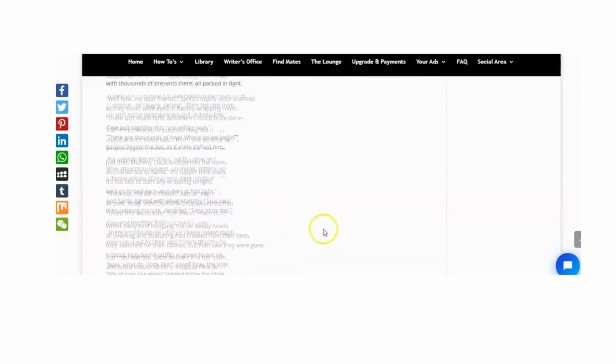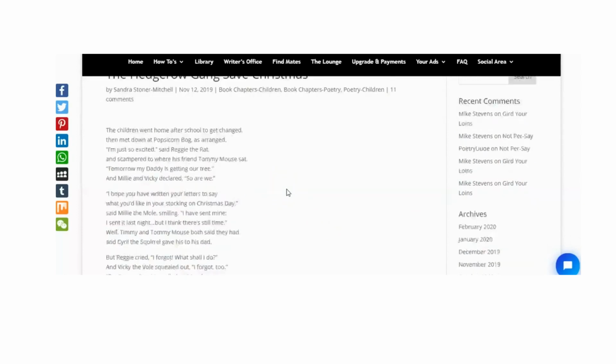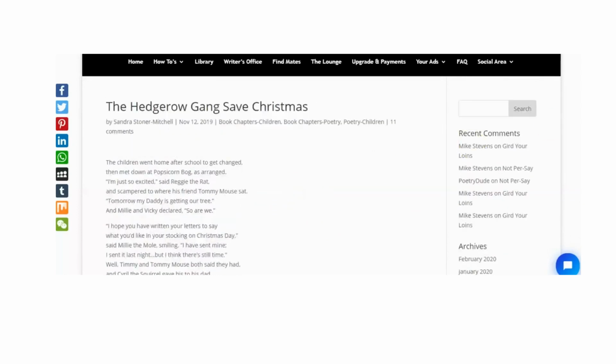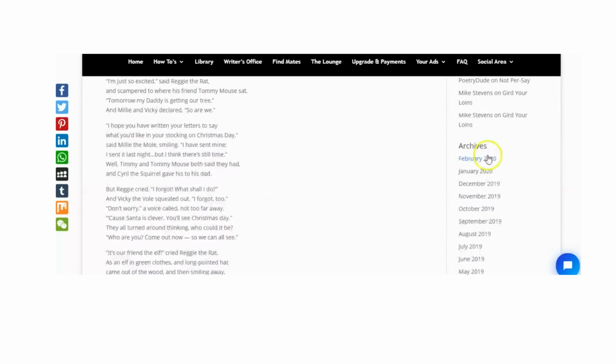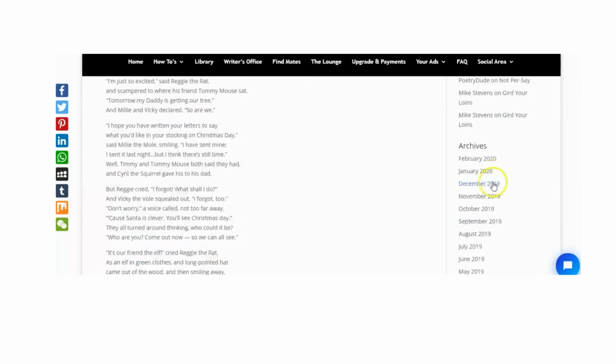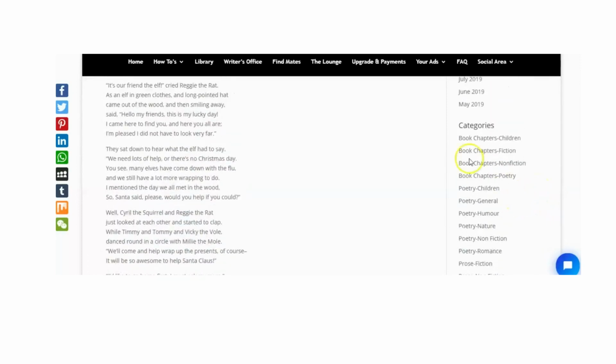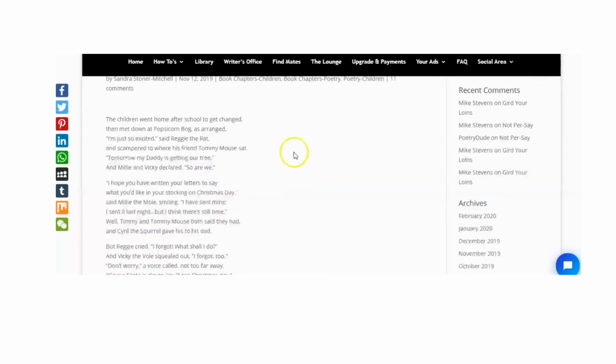So you can see on the right hand side here we've got a search box, we've got recent comments, we've got archives, so you can see who's commented on what. We've got archives, so you can choose any month that you like, and there's also the categories as well. So we've tried to make it as simple as possible, and hopefully we've succeeded.